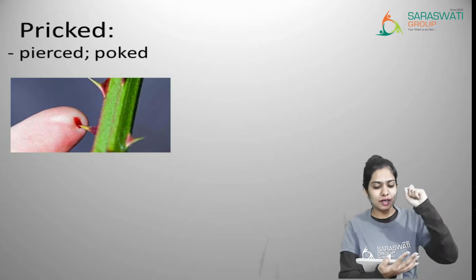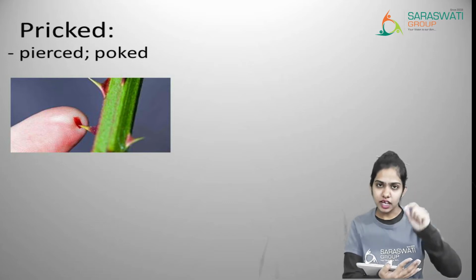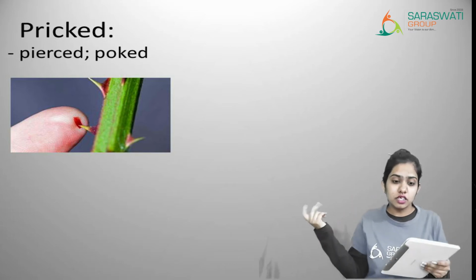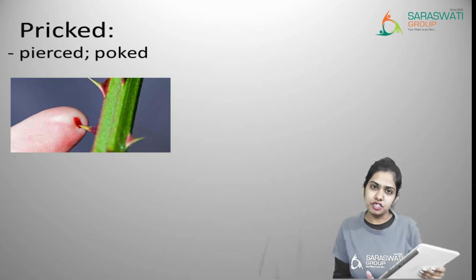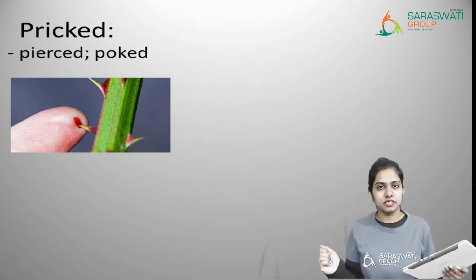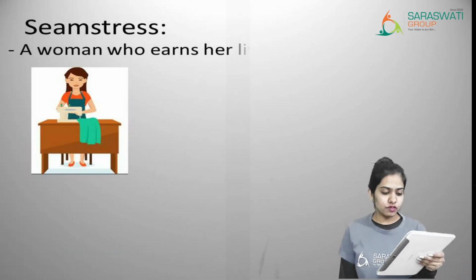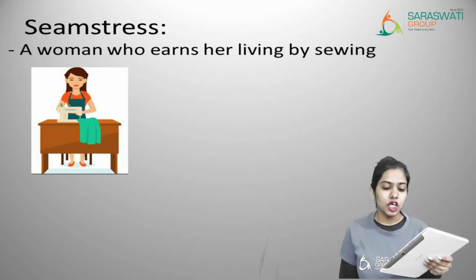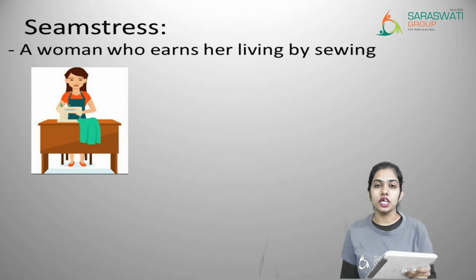And poked means आपको लग जाना, कांटा चुभता है, right? You can see the picture. So that is poked. Pricked means pierced also and poked also. Both the meanings are correct to the pricked. Okay? Then afterwards, seamstress. Seamstress means a woman who earns her living by sewing.